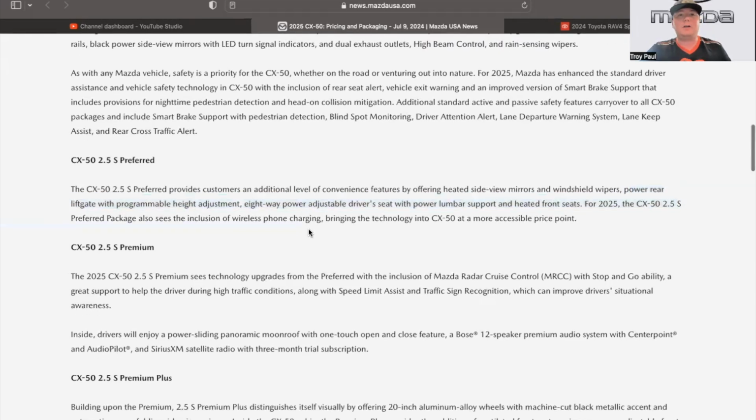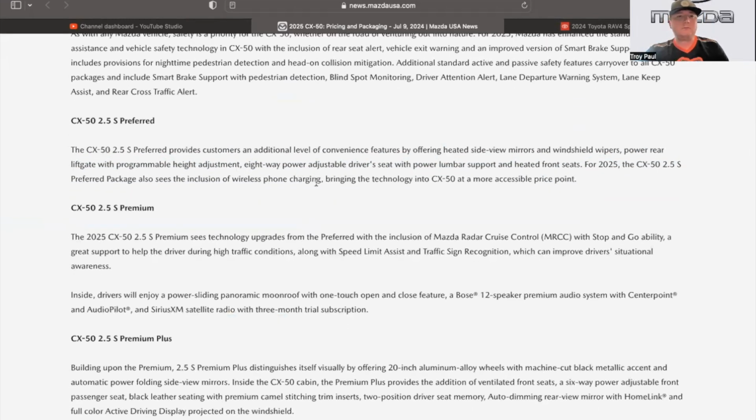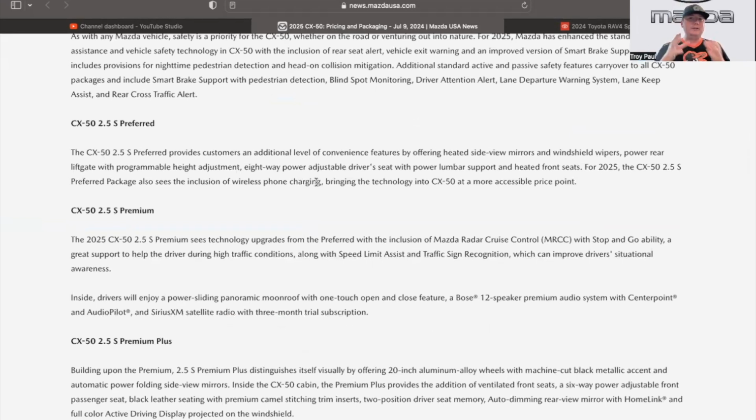You have an 8-way power adjustable driver's seat. The catch is that the base trim has the manual seat. And then you also do have heated seats here on the Preferred. The big thing that you're adding here, that you really don't see in a lot of other competitors until you spend a lot more money, is right here.